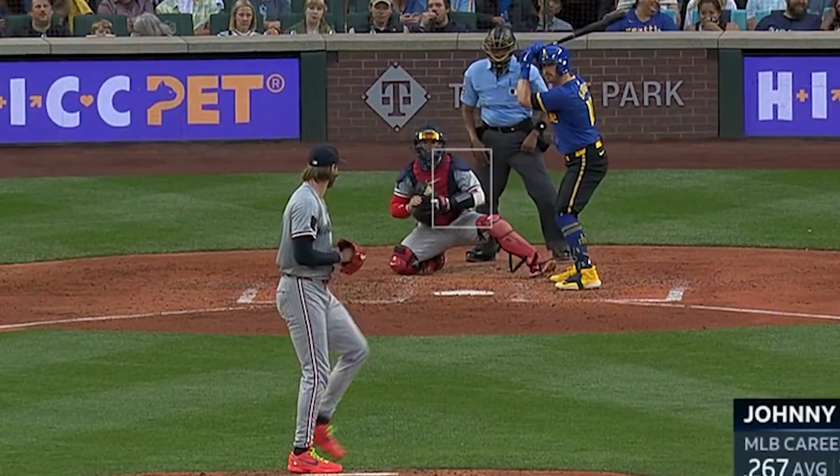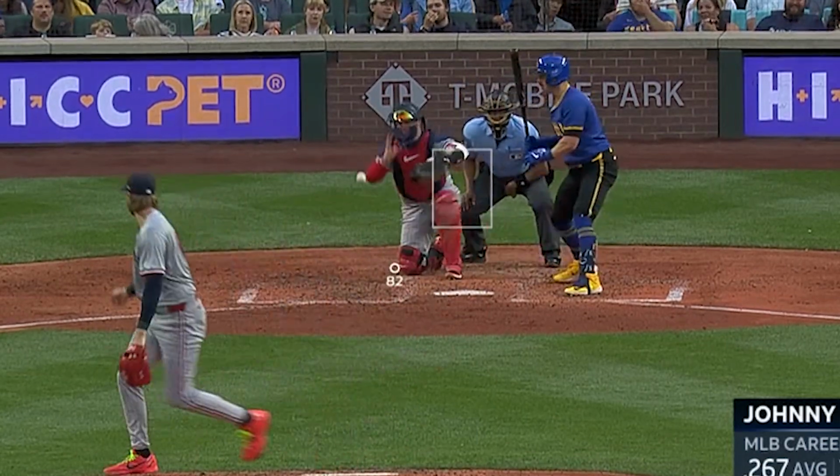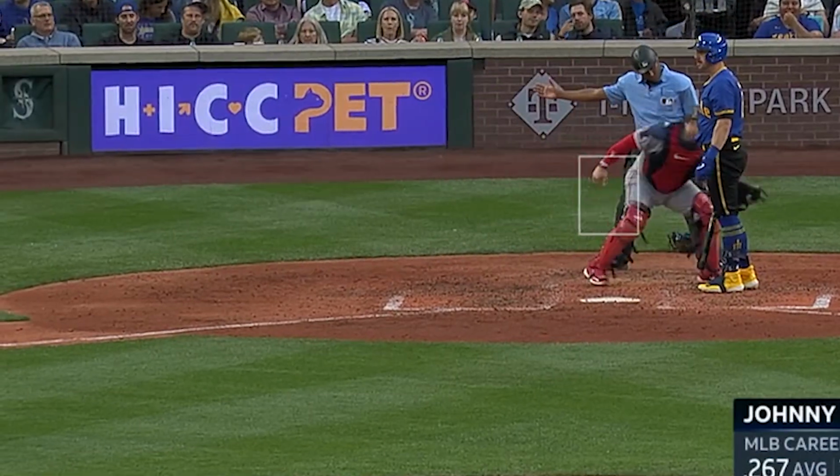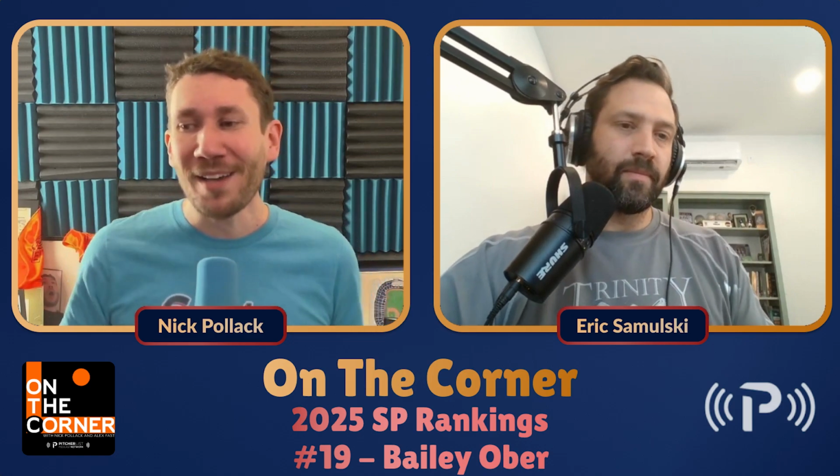And also, that lower velocity slider is taking shots now. He has a low 58% strike rate, but still just little damage happened. A 125 BABIP when it was put into play is bonkers.